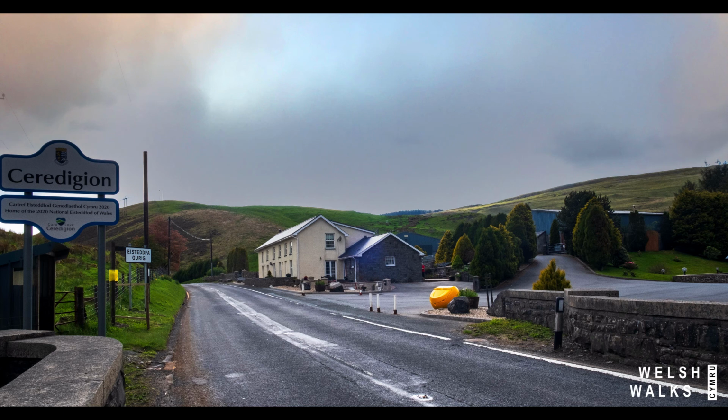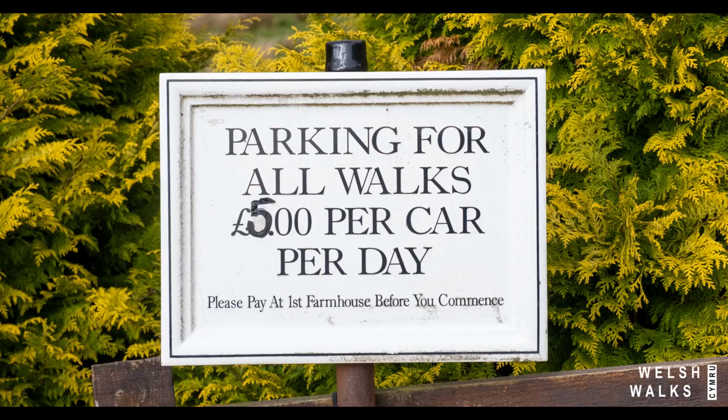The walk starts at Eisteddfod-Gurig on the A44. And you can park at the farm where there is a parking charge, or park at the lay-by about 800 metres or so to the east of the farm. Be careful walking back because the road is busy.